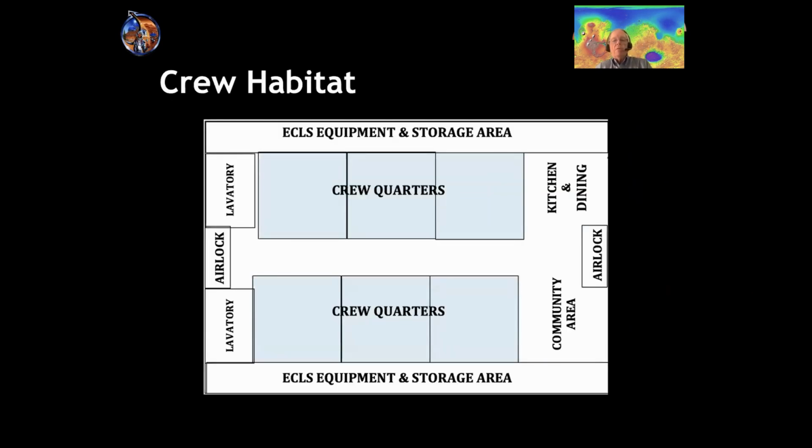So here's the crew habitat. It's fairly roomy. There's no sense in being really cramped, but it's adequate space for six rooms and shared lavatory space. And all of these habitat modules, because it's a low angle Quonset hut kind of configuration, the top and bottom edges here are quite low, and so that space is allocated to environmental control equipment and storage, on either side. At each end, there's an airlock and regolith cleanup space to avoid introducing too much regolith into the living quarters.